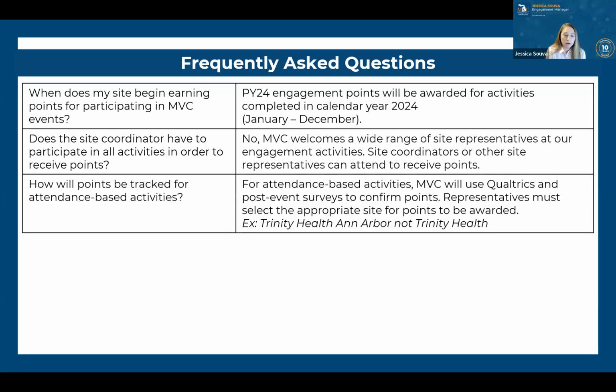And then questions that have come up about how points will be tracked for attendance-based activities. We'll be using Qualtrics post-event surveys to confirm the points, and representatives will need to select the appropriate site that is getting the points for their attendance. This is particularly applicable to folks who are site coordinators at multiple different sites. So if that is the case for you, when you attend the event, you will need to let us know which site you are attending on behalf of.